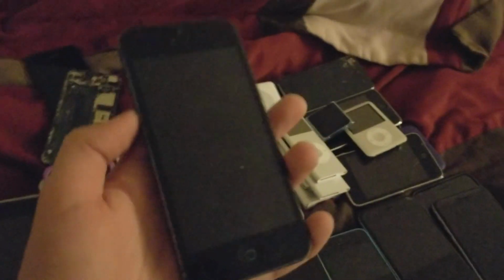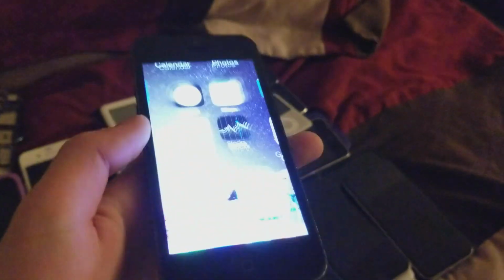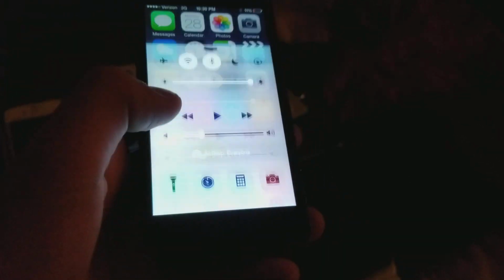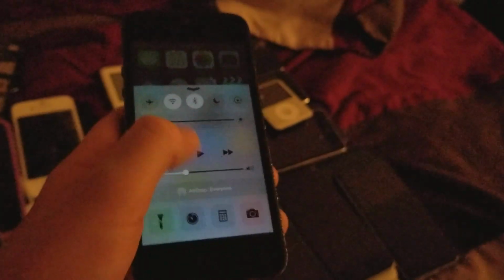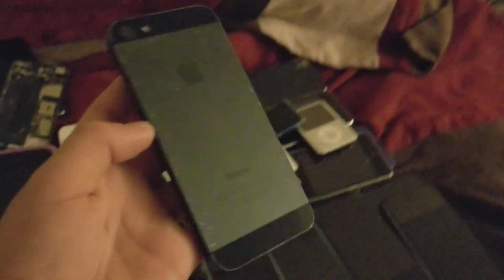Then this 32 gigabyte iPhone 5 with an aftermarket screen. Screen still works fine. It's like good. It's on iOS 8. Let me turn down the brightness. But it has an iCloud, but no passcode. And I messaged them and they never got it off. They didn't even respond. But yeah, it's 32 gigabytes on iOS 8.1.2. It's on Verizon, so it's unlocked. The casing or housing is in meh condition.